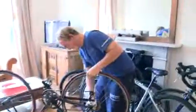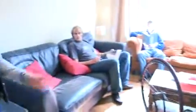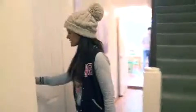So this is the lounge, as you can see. Nice big area, great lighting. Okay, so we're now going into the first bedroom. As you can see, good size, good lighting. There's lots of area to work. Got a big desk there.